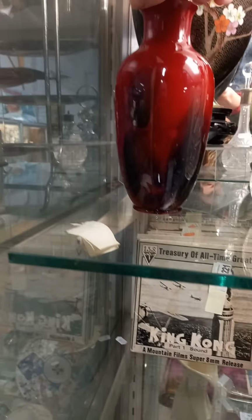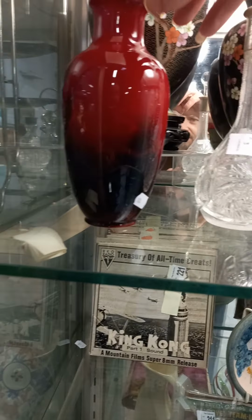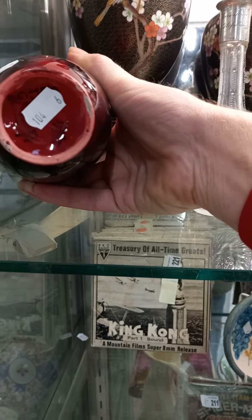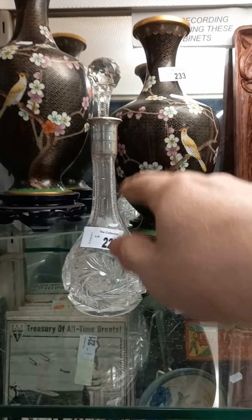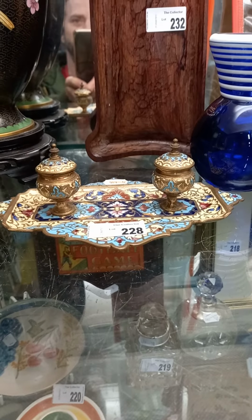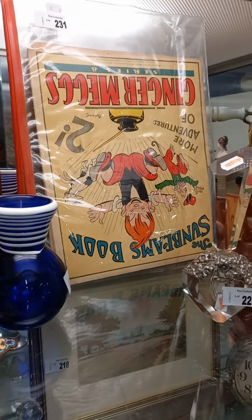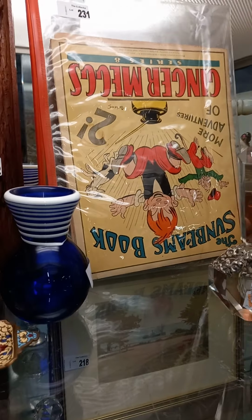Flambe, nice bit of Dalton flambe. Then it's got a bit of damage through the back here, which is a bit of a shame. But it's signed by Noake. Fred Moore or something. And someone else. Another nice bit. Crystal, silver. Pair of Clisson. Nice little enamelled inkwell. Really nice Australian arts and crafts little carved wooden panel there with gum nuts and gum leaves. Ginger Meggs is upside down. But there's another one, so there's two nice Ginger Meggs comic books there.